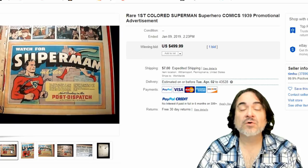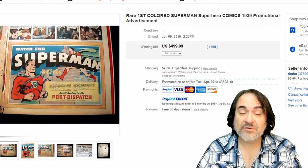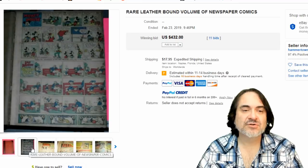It's just a real good example of what Superman was. This one someone's going to preserve probably. You just don't come across these items here. But again, this is an advertisement. It's not really a comic strip. $500 still. Buy it now. It was gone instantly. Another bound edition. Again, they've got all kinds of different topics in it.